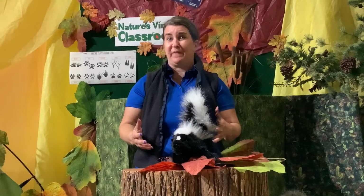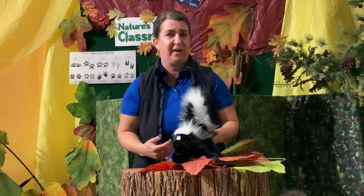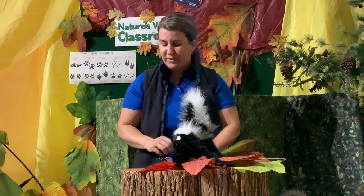Now we're on to a group of animals that is like us with their number of toes. So they have 5 toes on their front feet and also their back feet. Of course, we don't have toes, we have fingers, but we have 5 on the front and 5 on our back feet. So these 3 animals are very common in our area.